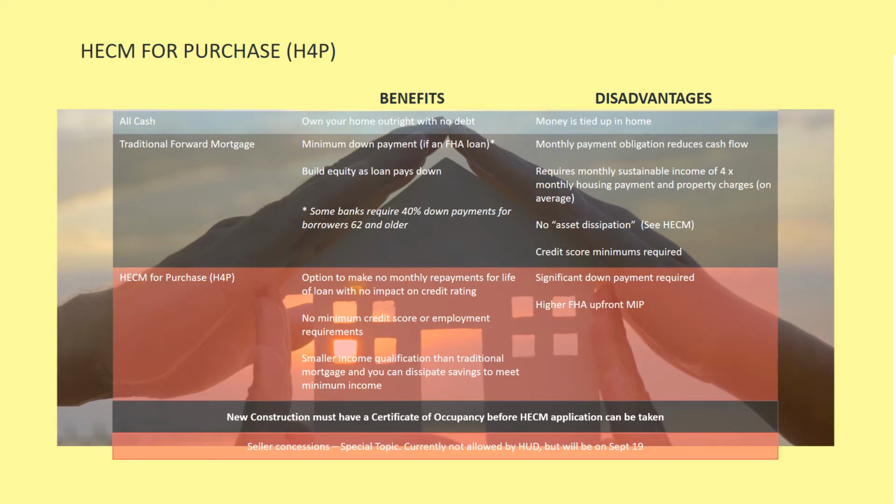Also remember this: seller concessions are a special matter. In general, whatever is permitted locally for forward FHA mortgages will also be allowed for HECM for purchase. However, the HUD offices regionally do vary, and so if you have concessions from your seller, you will have to check with the local office and your local lender to make certain that your contract is compliant.